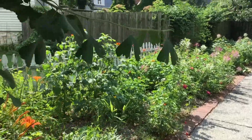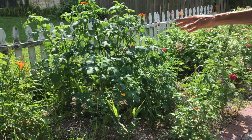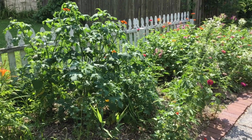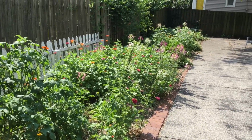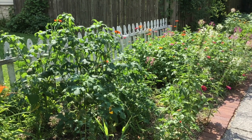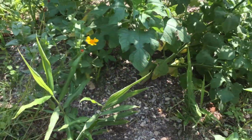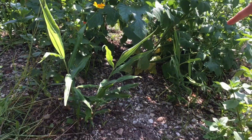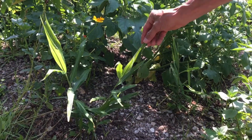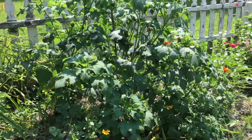What you see here is a small strip of ground. It's about 7 feet wide and maybe 50 feet long. And we are growing flowers. And you'll see some herbs and vegetables mixed in. 2 ginger roots growing. Can you see them? These leaves, Mexican sunflowers.